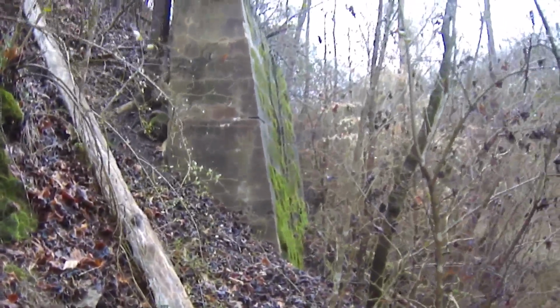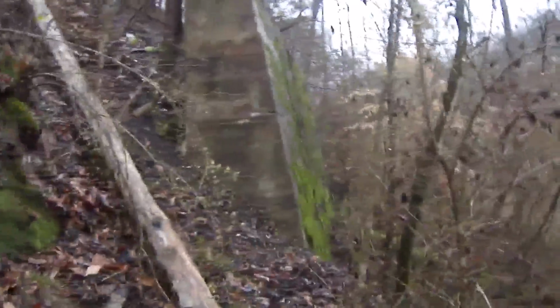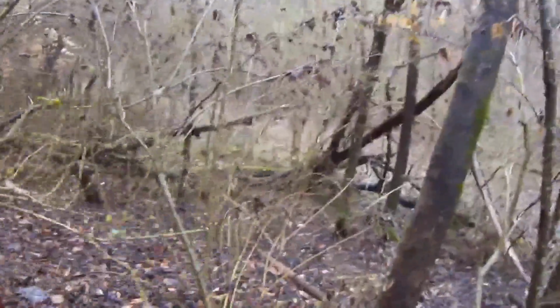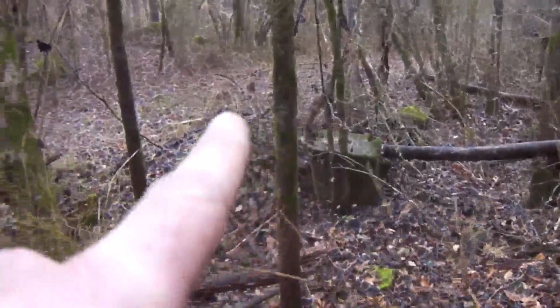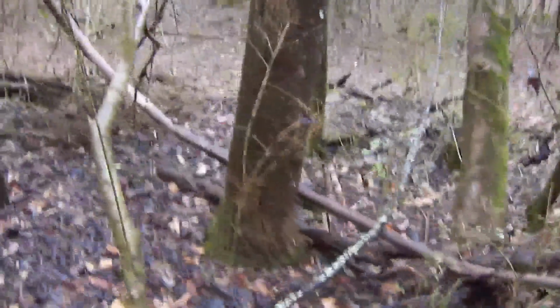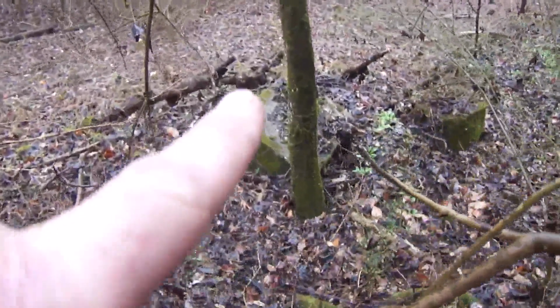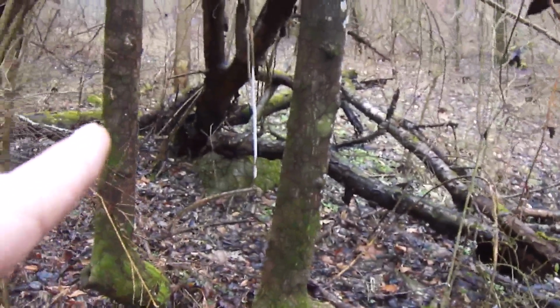I don't know why I'm surprised that it's still here. I didn't realize that would be concrete. I thought it'd be wooden, you know, but concrete is better. So right here you can still see some of the concrete pilings, because this was a wooden tipple, even though you had that concrete base. You can still see some of the concrete pilings. That's where the wood was bolted into to support the tipple.